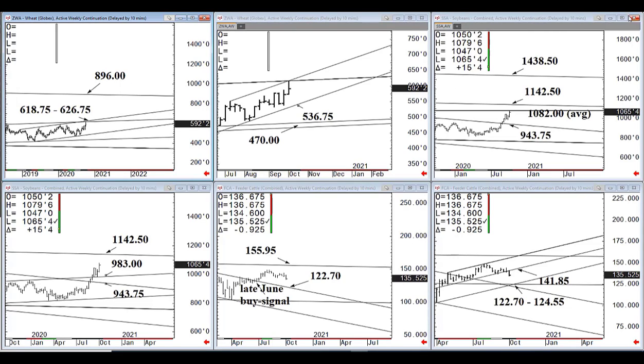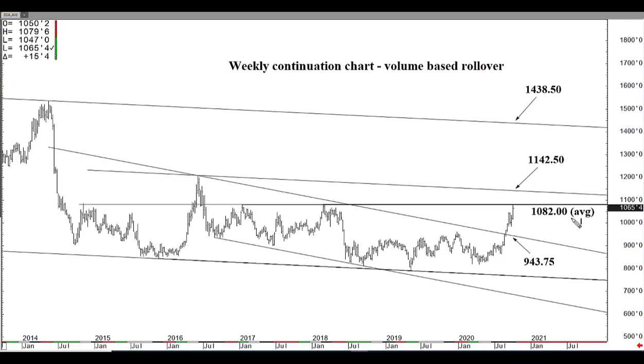Let's move on to soybeans. I've been talking a lot of soybeans on the show lately. And if you've been listening, you know that in late August we had a meaningful longer-term buy signal above this formation that is presently at 943 3/4. And at that time, I'd mentioned that 1082 even was a 2 to 3 month target, and 1142 1/2 in reach spring, summer of next year.